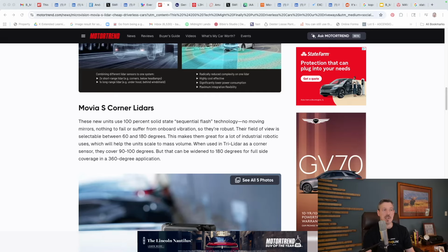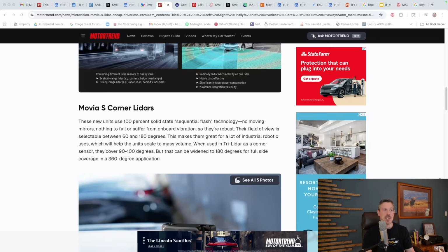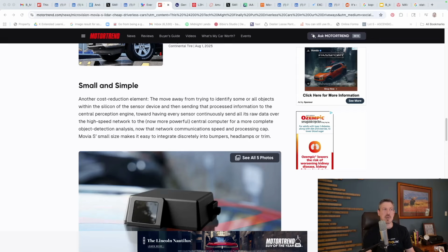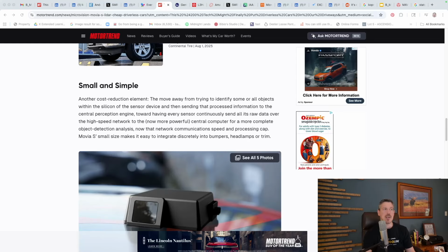This makes them great for a lot of industrial robotic uses, which will help the unit scale to mass volume. When used in Tri-LIDAR as a corner sensor, they cover 90 to 100 degrees. But that can be widened to 180 degrees for full side coverage in a 360-degree application. Small and simple. Another cost reduction element, the move away from trying to identify some or all objects within the silicon of the sensor device, and then sending that processed information to the central perception engine, towards having every sensor continuously send all its raw data over the high-speed network to the now more powerful central computer for a more complete object detection analysis, now that network communication speed and processing can.